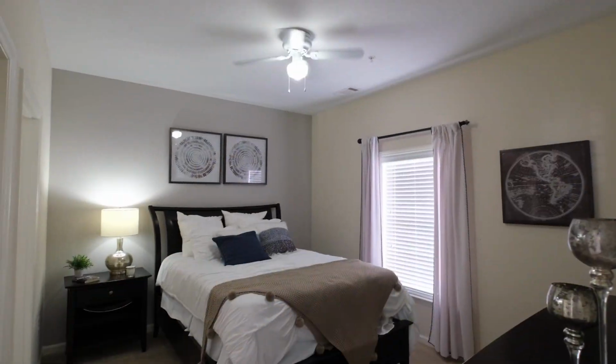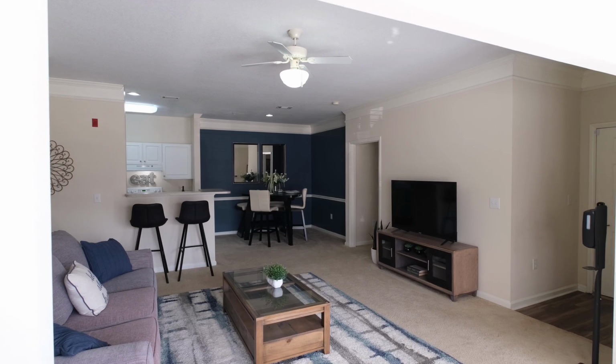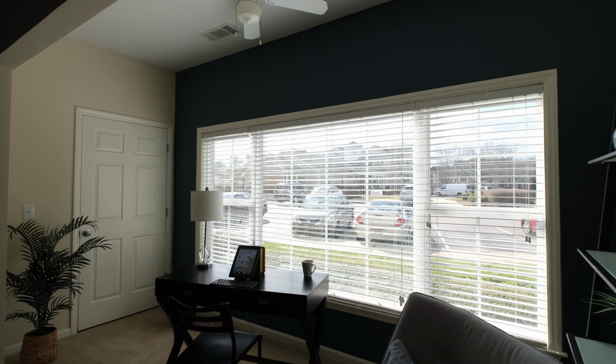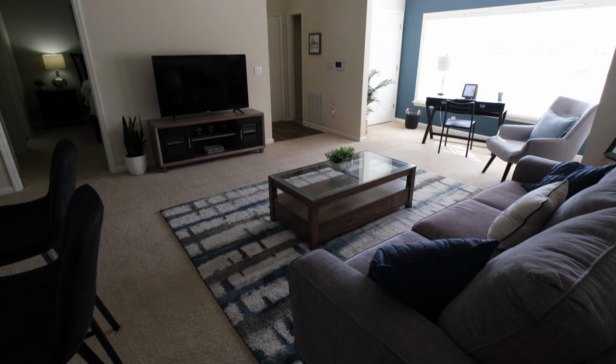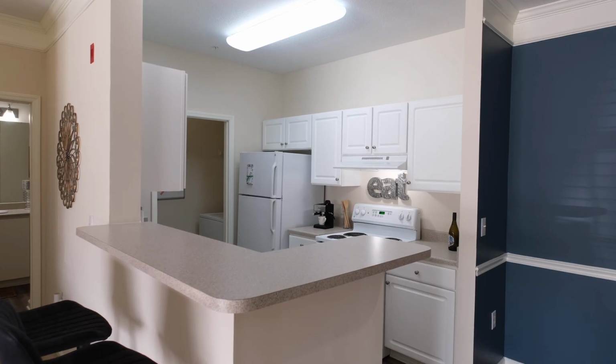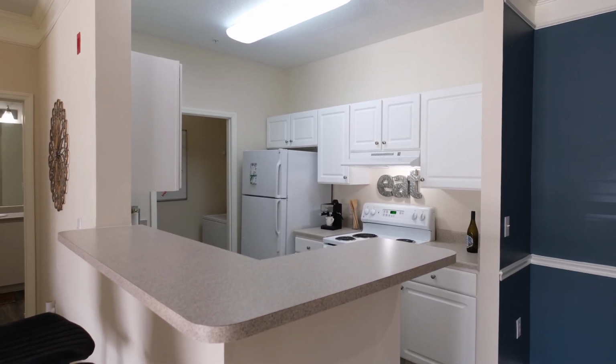How many bedrooms do you need? Whether it is 1, 2, or 3, our floor plans are spacious, and you can even opt for a layout with a sunroom where you can enjoy picturesque views. The expansive ceilings and triple crown molding add a touch of elegance, while the modern kitchens with white-on-white cabinetry and appliances make cooking a pleasure.